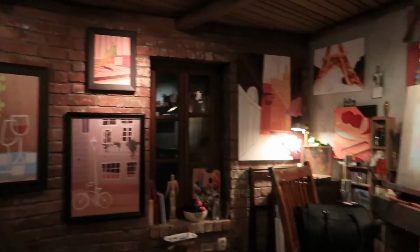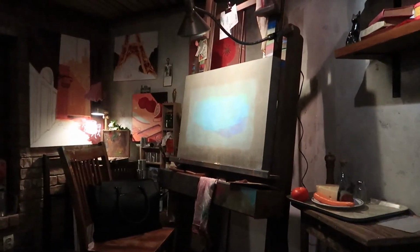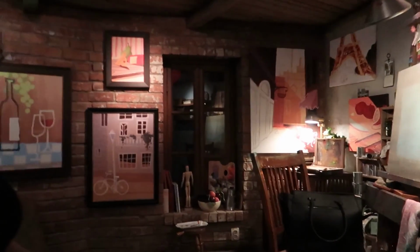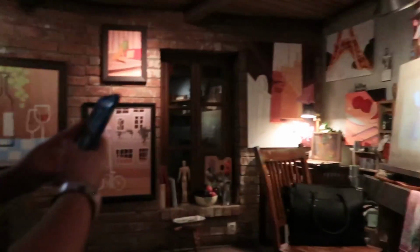I think this is the one part that's new for this version. Oh, you can go ahead if you want. We're taking pictures. This part is new for what? The one in Paris does not have this room. Wow. This is like the artist's room.